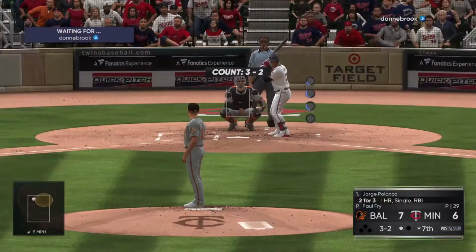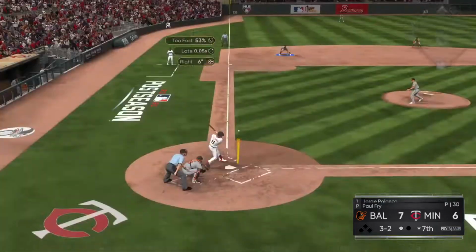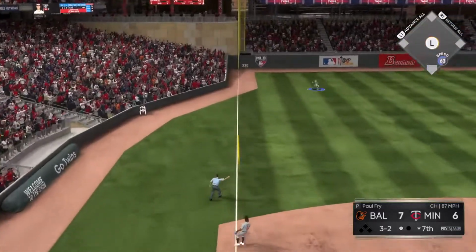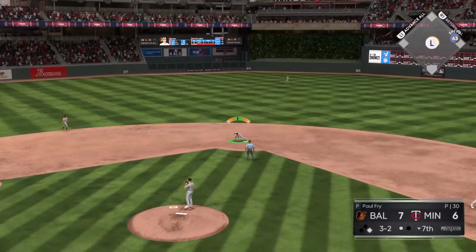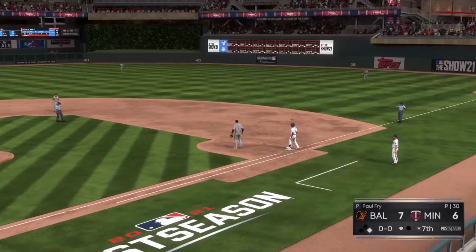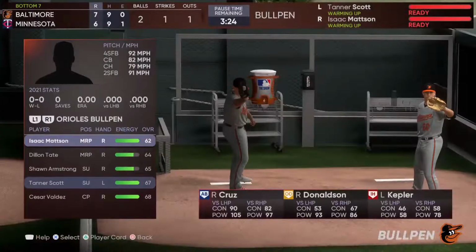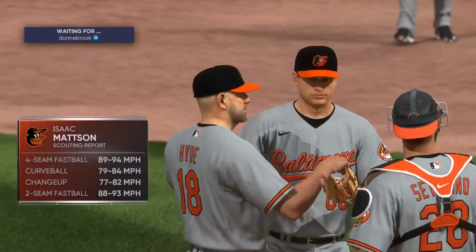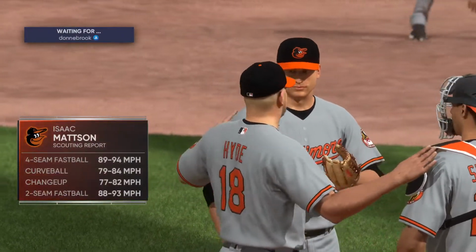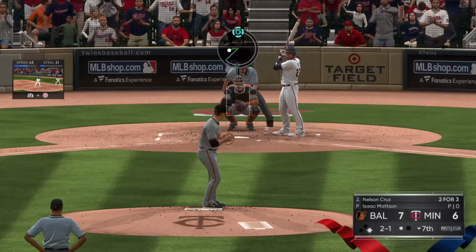Now back to the top of the lineup. Stepping in, Jorge Polanco, as the switch hitter will bat right-handed here. Grounder down the line at third. That's through a base hit, and he's got his third hit of the game. Isaac Matson takes the call from the pen as he'll try to get the final 2 outs of this 7th frame. Polanco stands at first with 1 out.